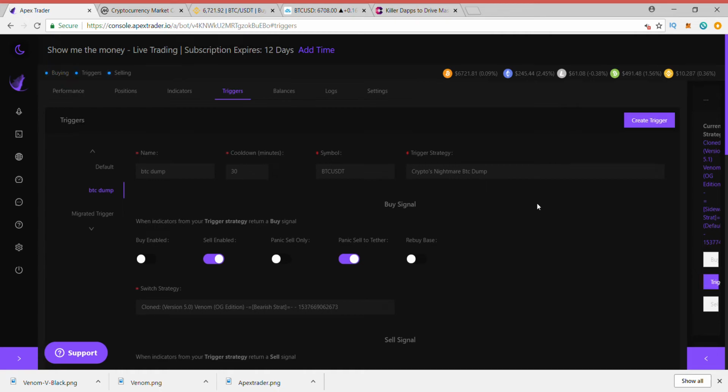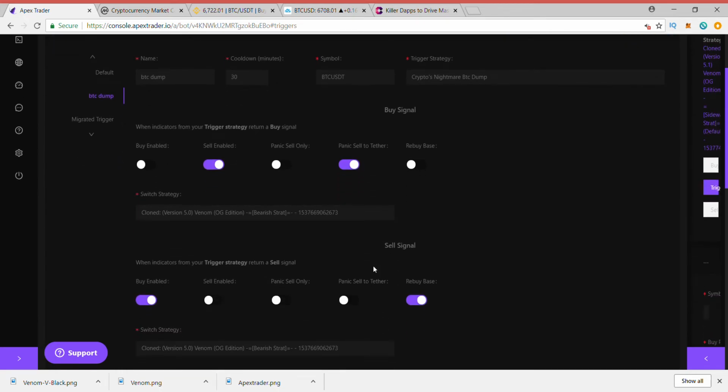So just a couple of things going into the new version of 1.10. There seemed to be confusion with the panic sell. Since I'm in the screen already, you don't have to have the panic sell on. Not this one. You can just have it sell right to Tether.